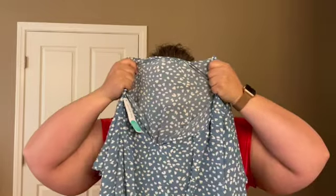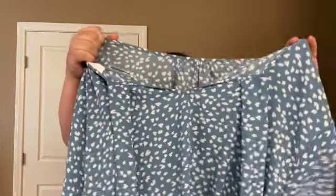I hope that's not see-through. You probably can see my face. Oh, I hope this is not see-through because it's so cute. Let's see what they call it. It's a Lush Zia tie. It says tie back blouse. I wonder if that is the back. Oh, that might be the back. It says tie back.